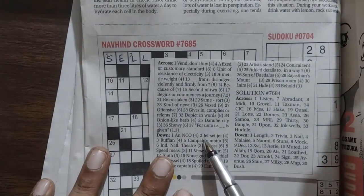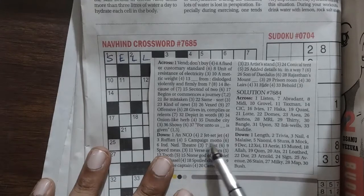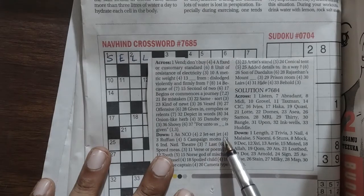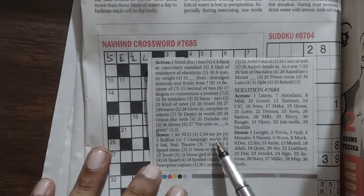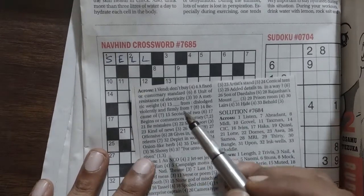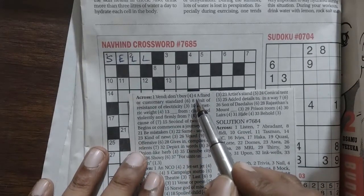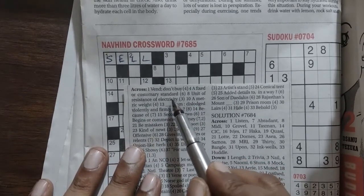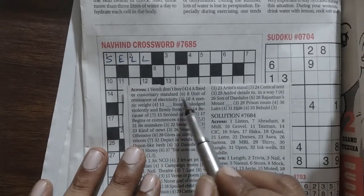Let's look at 2 down. Jet set jet. Perhaps this is referring to a type of jet, a model of a jet, but I'm not sure of this. Let's go back to the previous clues here. 4 across says a fixed or customary standard. Norm, but that's only 4 letters. This is 6 letters. I don't know.